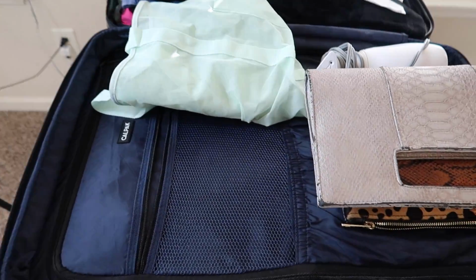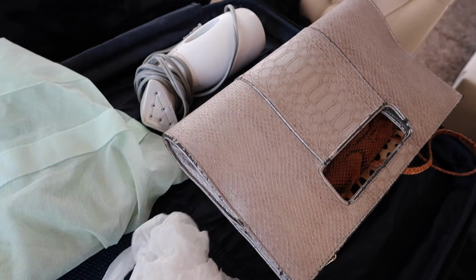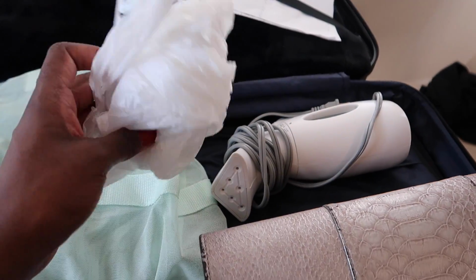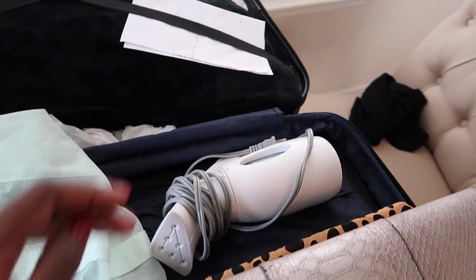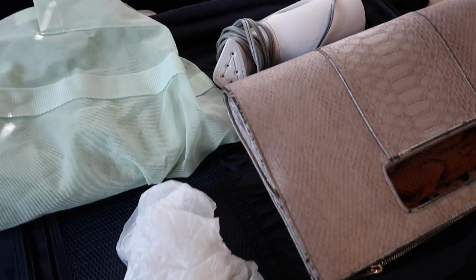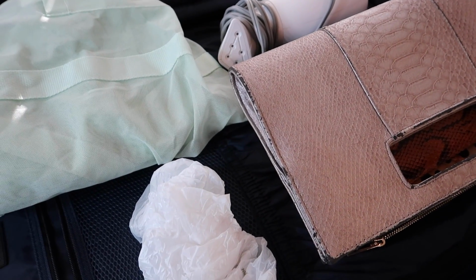All right, and this is the final thing. I'm going to put my steamer in a plastic bag. And speaking of plastic bags, I always travel with like 4 extra plastic bags. I'm just going to stuff those right in there for dirty clothes or things that cannot be touched again until they hit a washing machine, if that makes sense.